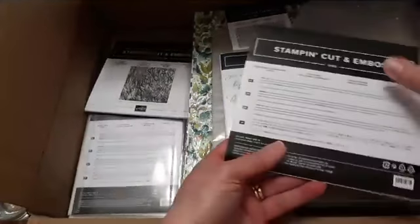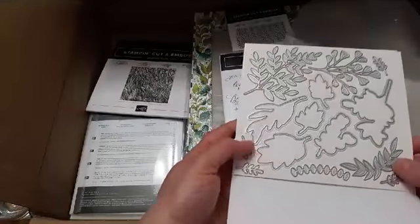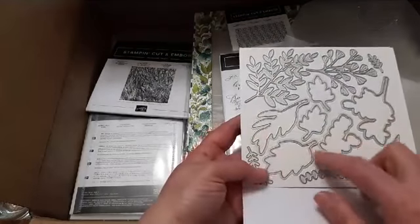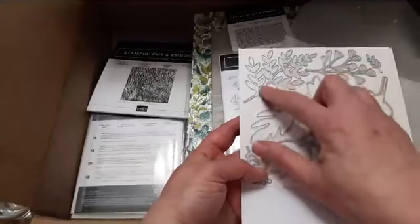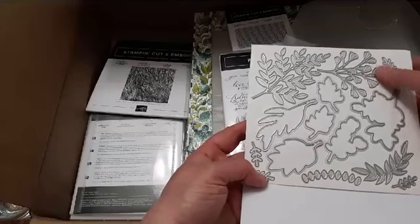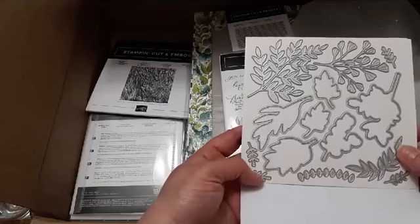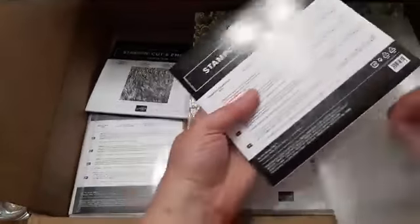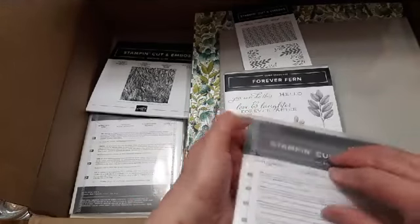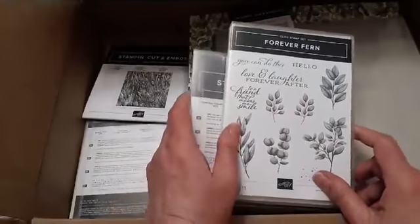And then these are the dies that go with it. And you can see that there's actually quite a bit more variety in the dies. So it's got outline dies for the ones that you stamp, and then it's got some more different die cuts that you can add to your foliage bouquets. So I'm going to get a lot of mileage out of that, because I won't just use it for this bundle alone, but I'll also be adding it to any floral bouquets that I have.